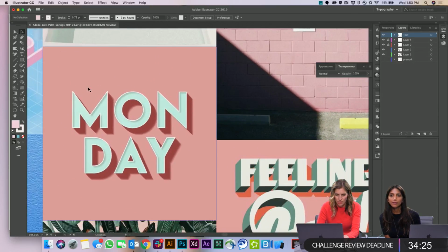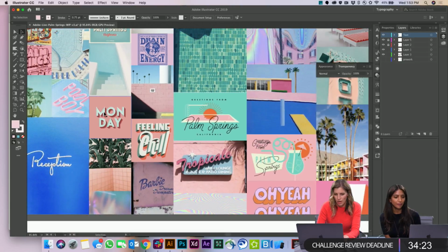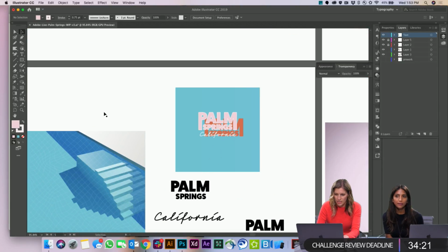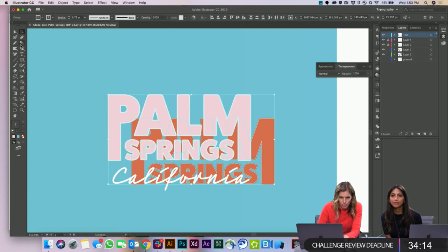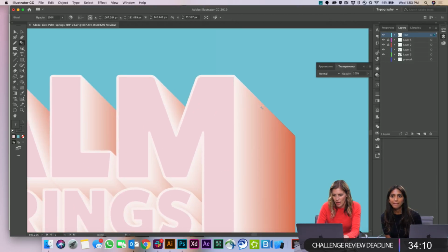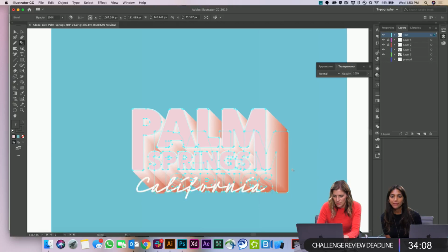Even picking up on that inner shadowing is a nice extra detail on your type. So I'm going to blend these two. Go back up to my blend tool. It's blending the outside stroke and the inside colors, so it's like making a pretty cool gradient.